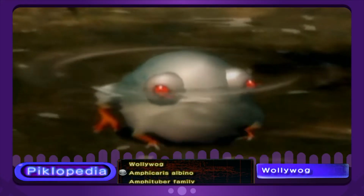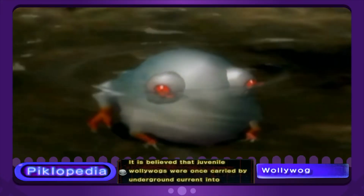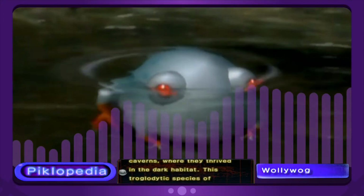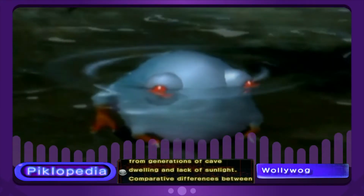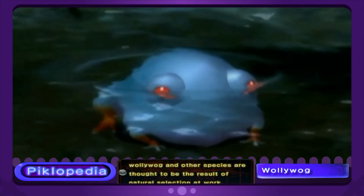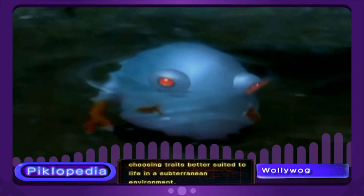Wollywog. Amphiduber family. It is believed that juvenile wollywogs were once carried by underground current into caverns, where they thrived in the dark habitat. This troglodytic species of wollywog's coloration results from generations of cave dwelling and lack of sunlight. Comparative differences between the size and shape of this wollywog and other species are thought to be the result of natural selection at work, choosing traits better suited for life in a subterranean environment.